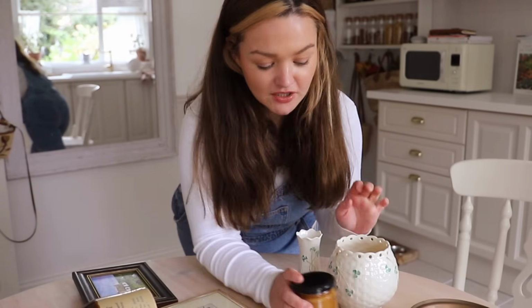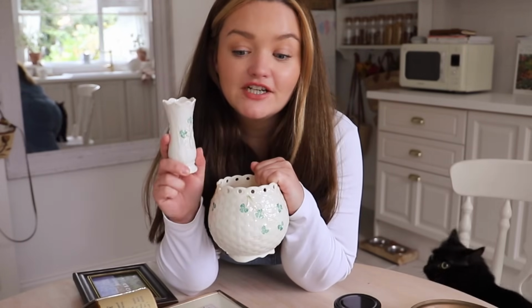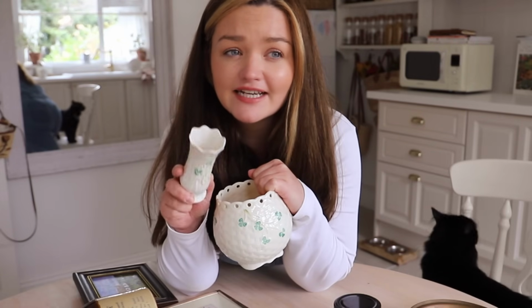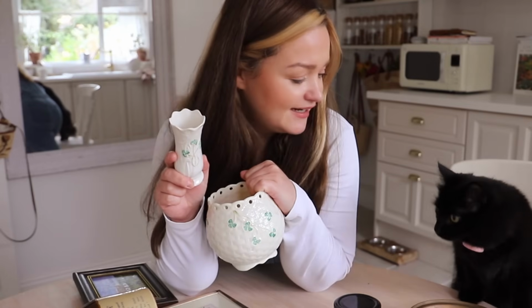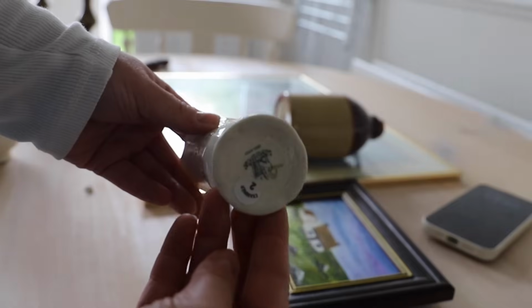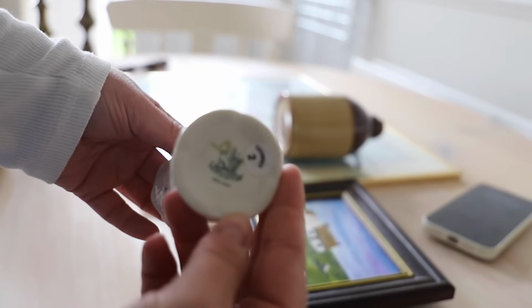Okay, the rabbit hole I have gone down. So I know that there is Irish pottery that is worth value. I think it could be Royal Tara because they've stopped making it. So if you have any old Royal Tara, you'll have to go and fact check me because I'm not sure if it's Royal Tara. But anyway, there is an Irish china that is worth money. I did go on to, I'm going to say Belleek, that's how I would pronounce it. Could be Belleek.